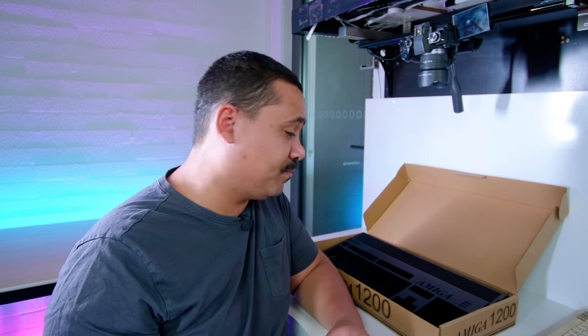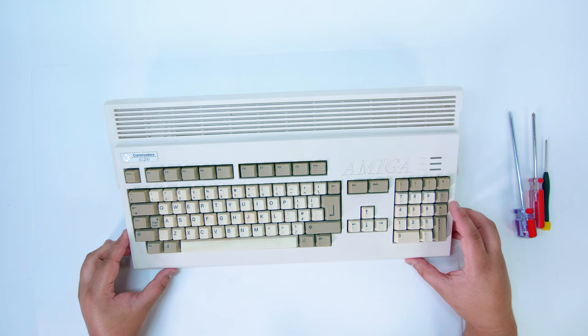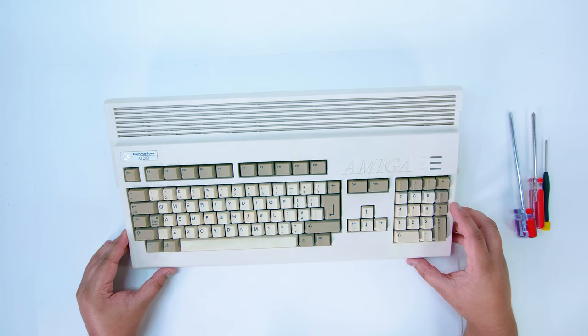But yeah, let's get into rebuilding it, and I'll share my thoughts about the case with you guys. Let's go. Before we start, I just wanted to say that I'm by no means an Amiga expert, so everything I'm about to do is basically from pulling this system apart one other time.